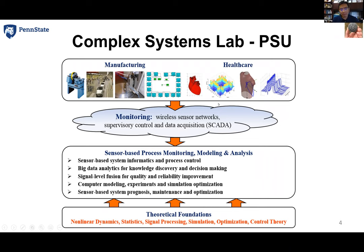No matter whether it's a manufacturing system or a healthcare system, we have sensors like IoT sensors, Internet of Things sensors. Previously, we called it wireless sensor network. If you connect those wireless sensor networks to the internet, it becomes an IoT-enabled sensor network, and those sensors collect a lot of data. If you have thousands of sensors, they will become a supervisory control and data acquisition system. We also call it a SCADA system. SCADA is widely used in the industry.